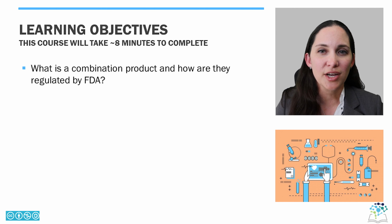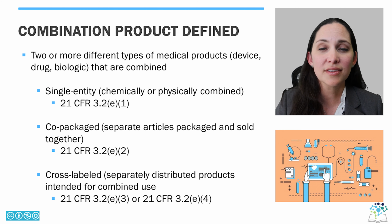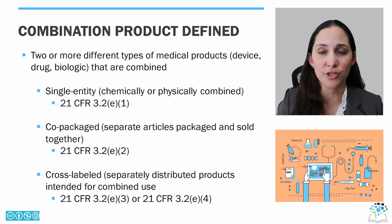So today our learning objectives will be one main point, which is mainly what is a combination product and how are they regulated by FDA. First, let's understand how FDA defines a combination product.